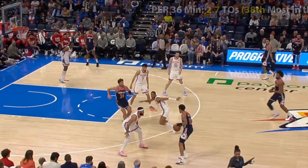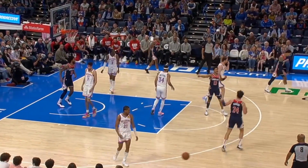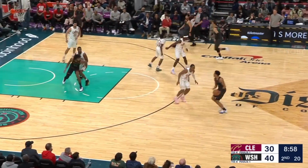But the truth is, Jordan has always been a traditional score first 2 guard, and I think that played a big factor in Washington also signing Tyus Jones coming into the season.